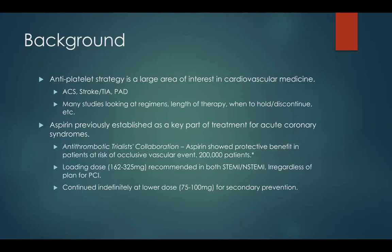As far as previous regimens, obviously aspirin has been pretty well established as a key part of the treatment for ACS, which is what this talk is going to focus on, ACS and not the stroke, TIA, or PAD. Aspirin showed earlier benefit in patients at risk of occlusive vascular events in a study of over 200,000 patients. And so that's been kind of the mainstay.